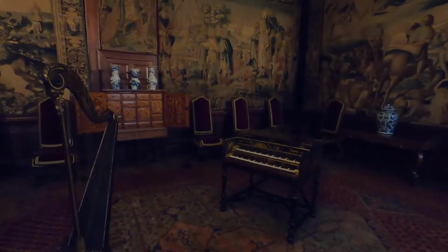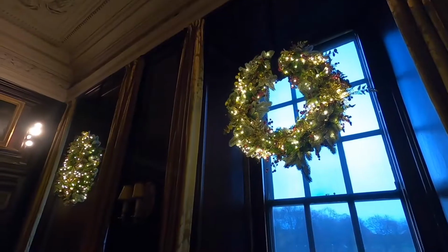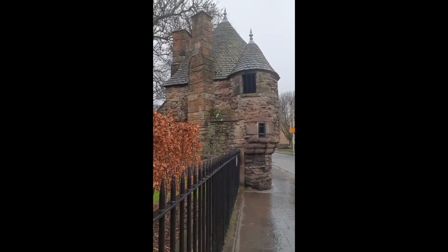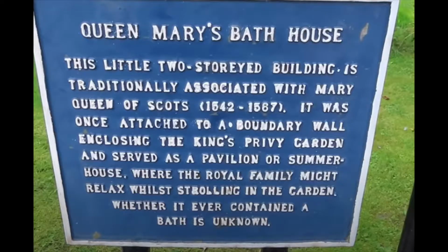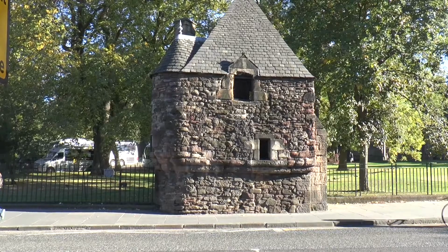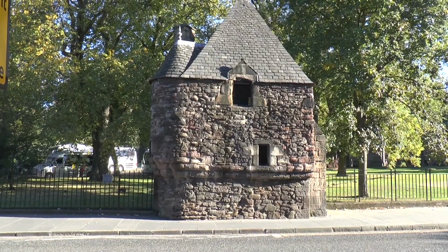In the gardens of the palace is a small building known as Queen Mary's Bathhouse. It was probably never used for bathing as such, but probably just as a room to relax in during walking in the park, or whilst hunting or practicing archery. You know, the sort of thing that wealthy royals did in those days.